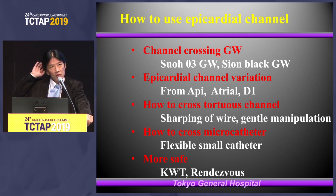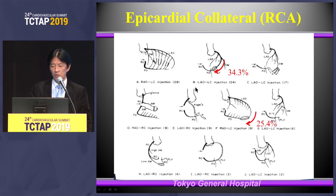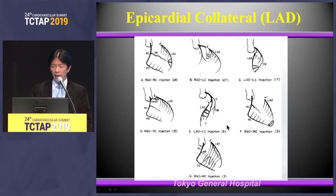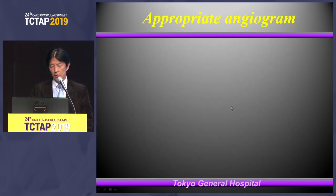At the time, the kissing wire technique is safer, or the rendezvous technique. In right coronary CTO, the most frequently used channels are the atrial channel and the apical channel. In LAD CTO, the most often used are the apical and the diagonal channels.